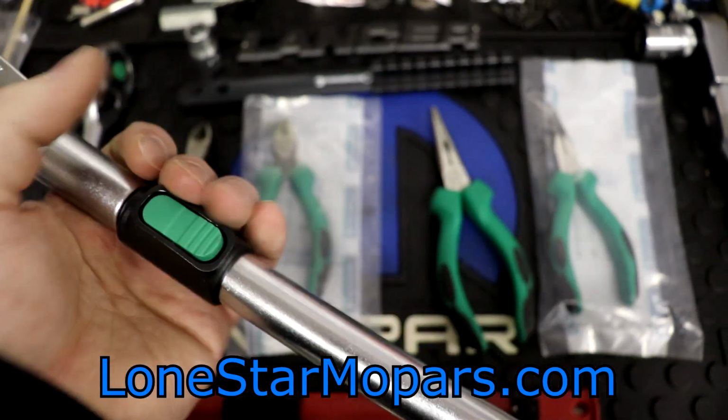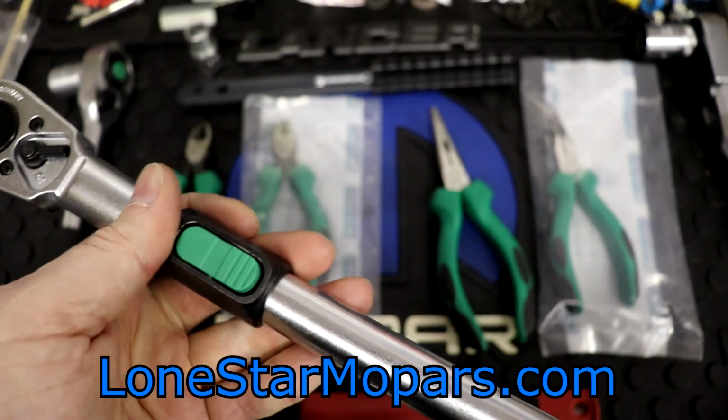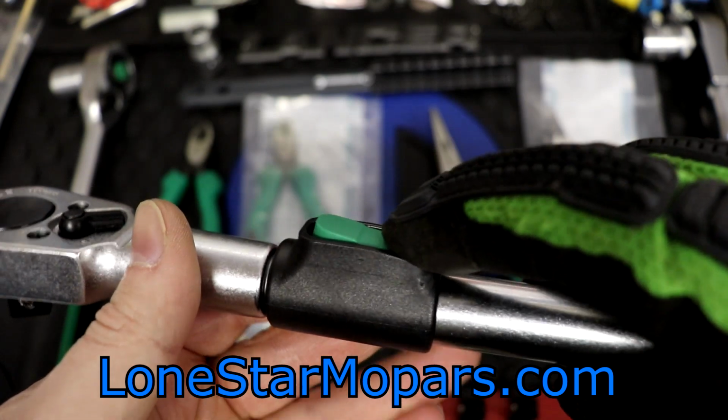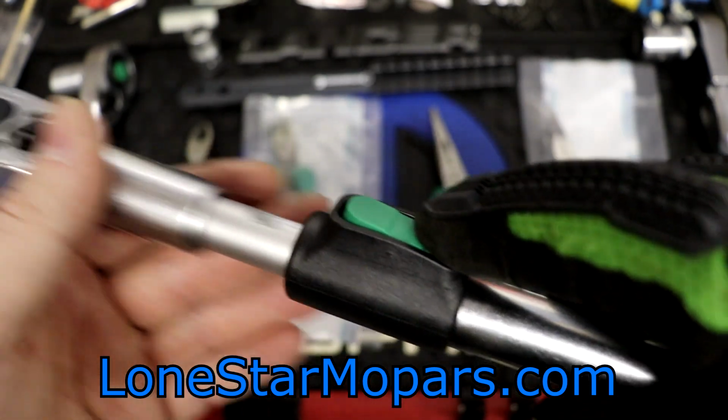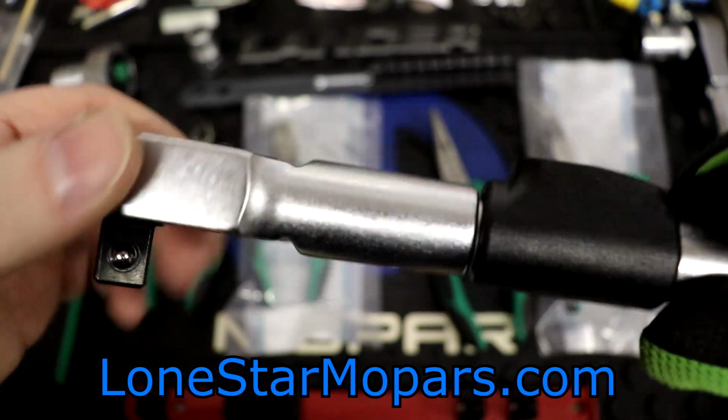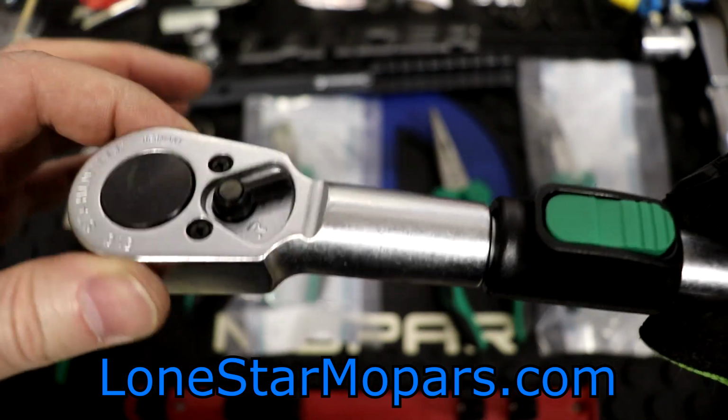Other options, you might have a spin-on lock collar. You might have a button elsewhere. This is literally kind of like a little Pico rocker switch, you know, like if you threw some stuff in your race car. But this is what the reviewer was talking about.